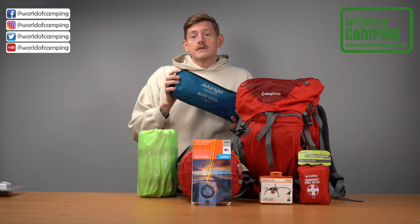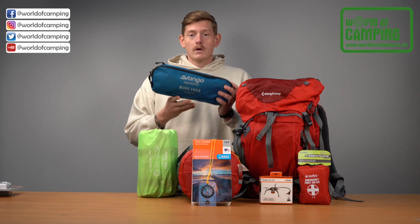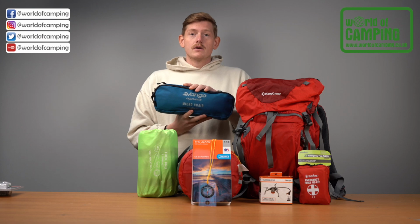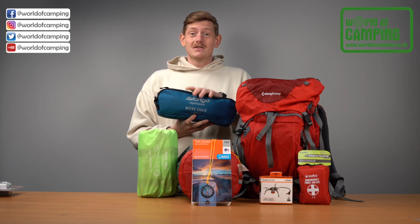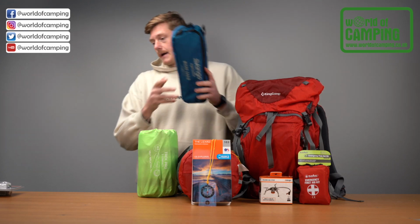A chair. When you want to sit down at the campsite or at the top of a mountain, something like this, the Vango Micro Steel Chair. It's small, it's compact, and it's got a max load of 180 kilograms, which is 28 stone 12. So really good, and it's not going to take up too much space in your bag.